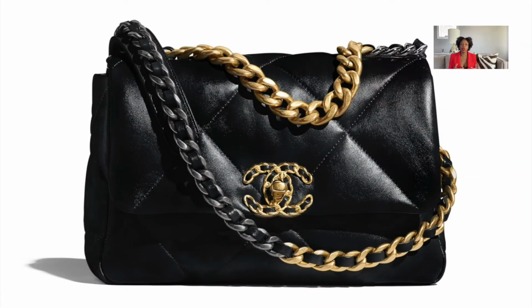The Chanel 19 has a 2-tone chain strap. As I mentioned before, it is perfect for people who don't want to choose between gold hardware or silver hardware. You get both. It is the best of both worlds, especially if you're into mixed metals. The only downside I can say about the Chanel straps is they're not detachable. I personally think the Chanel straps are gorgeous by themselves and I would never change them, but you might be one of those people that you're like, I wish I could change my strap. If that's something you like, you cannot do that with Chanel.